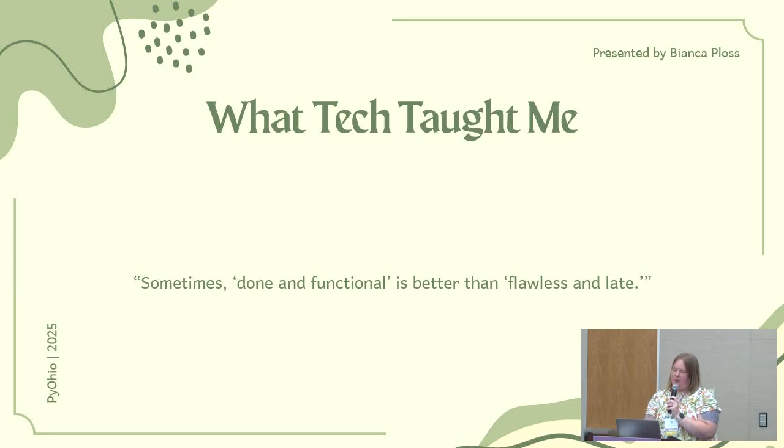So far, I've been sharing what I brought into tech and what I carried with me from other parts of my life. But working as a developer has changed me too. It's taught me how to lean into ambiguity, how to move forward even when my path isn't fully clear. And that's something I've taken back into my life outside of work.